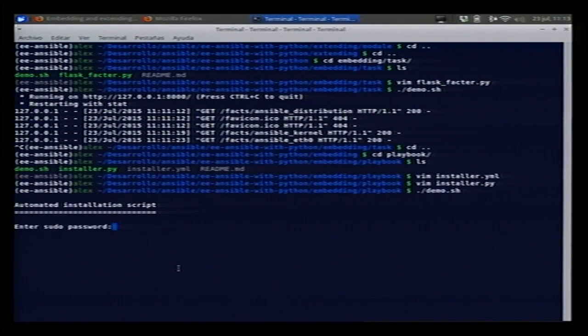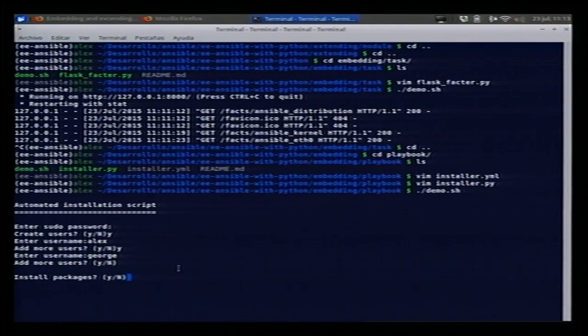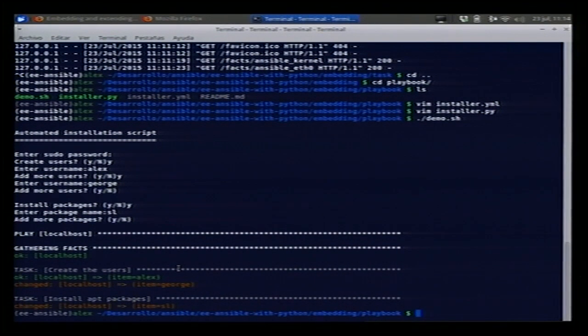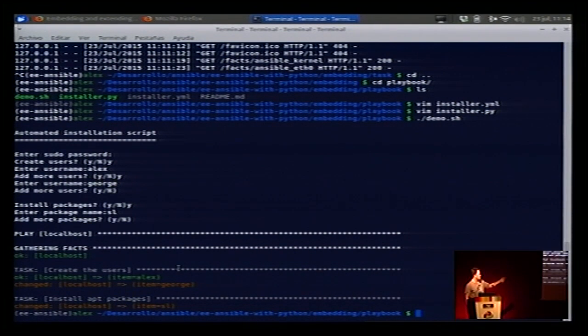If I run it, I can create users, and I can install packages. And when I finish, it runs in localhost, and it has shown that although the current user Alex is already created, it hasn't done anything, but for the new user that I've created, which is called George, it has changed the system, also installing another package. So I have called an Ansible playbook from my Python code.